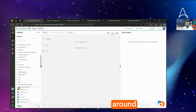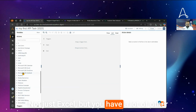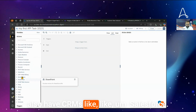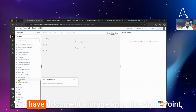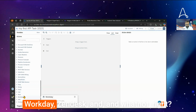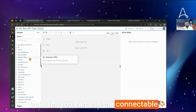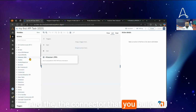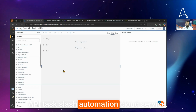So I saw a question around this, so I thought I'll cover that while doing this demo. Not just Excel, but you have a lot of other Microsoft suite of packages here. You have the Google suite of packages. You also have CRMs like Salesforce. You have ticketing apps like ServiceNow. You have document storage apps like SharePoint, Workday, Zendesk, and whatnot, right? Plus, you can use the connector builder to build rapid integrations with any app, and the connector that you build will automatically be available in your API task / automation cloud service.